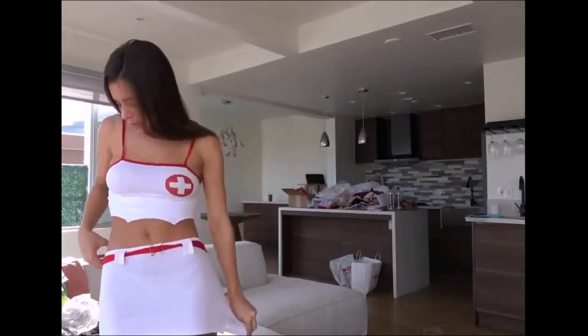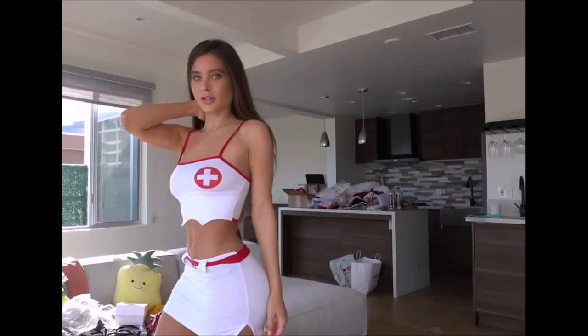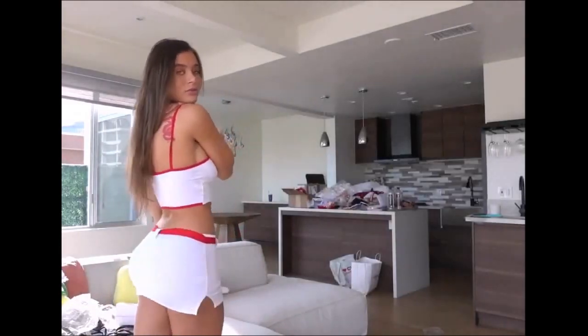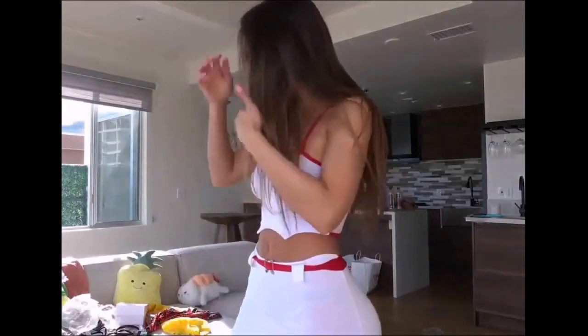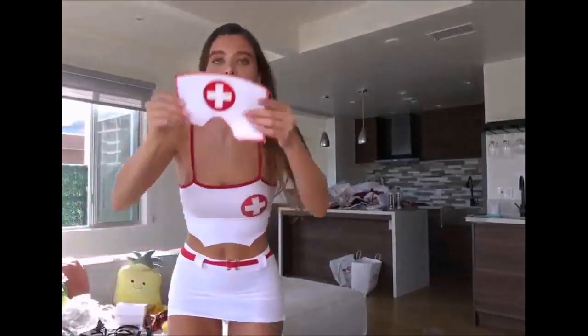Let me adjust for a minute. So here's our front. Here's our side. And here is our back on this one, guys. I'm loving it. I have to say, I think that this one is my favorite in the haul. Oh yeah, and it comes with a little heart.